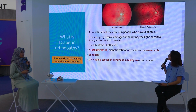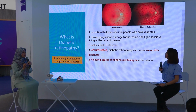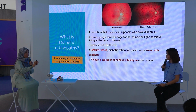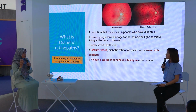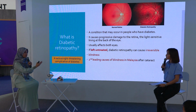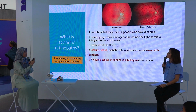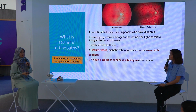So what is diabetic retinopathy? It's a serious vision-threatening complication of diabetes. It's a condition that may occur in about 35% of people who have diabetes, but you have to detect it early because initially you have only mild changes, and usually you don't realize. You don't know that you have this vision problem, unless they become proliferative, where they present with sudden onset blurred vision because of blood leakage, or swelling in the eyes. Then they will present with severe vision loss. But otherwise, we have to do screening.